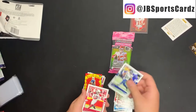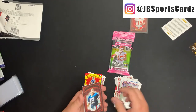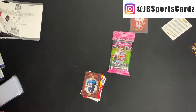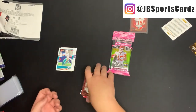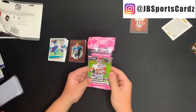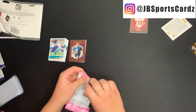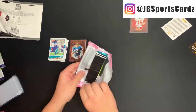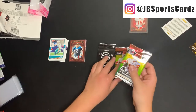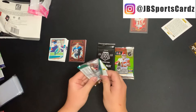Pierre-Paul, Wagner, Deandre Hopkins, Trey Flowers, Larry Fitzgerald. We got a Legends of the Fall Jim Kelly, and a rookie, Kenneth Murray, and Mike Gesicki. So, not too bad. We did get a red hot rookie, despite who it was. But now, these are some of my favorite packs to open, for sure. The Mosaic, the Cello packs, because the pink camo parallels, I like them a lot. There's six cards in these base packs, and they each come with, I think, two non-base cards on average per pack.